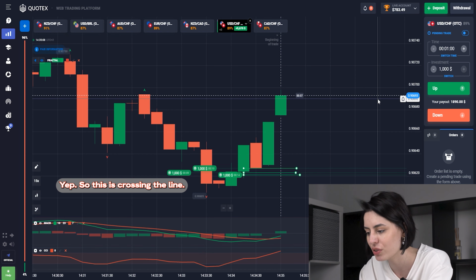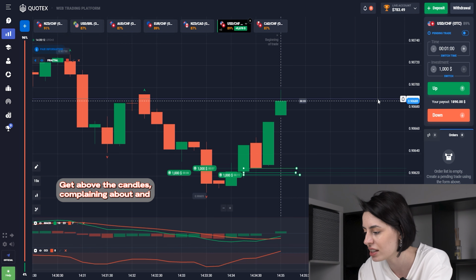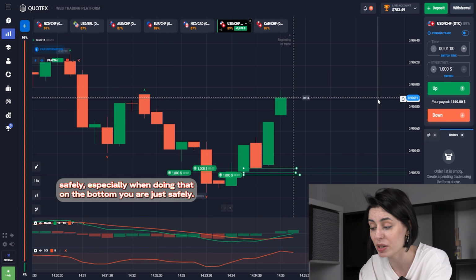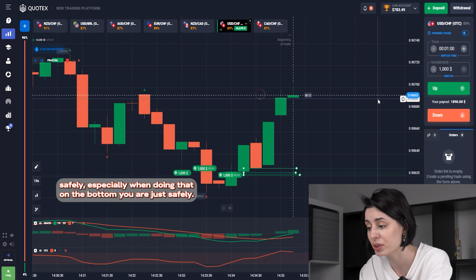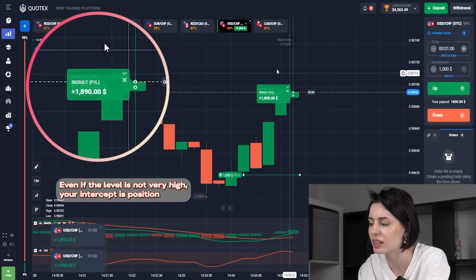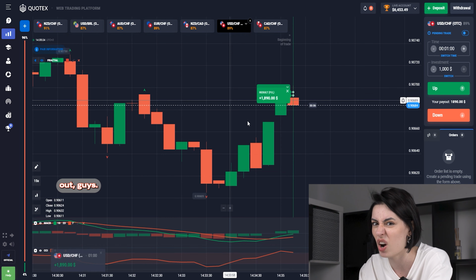Yep, so this is the crossing. The line gets above. The candles get green and above. And safely, especially when you enter in the bottom, even if the level is not that high, you are in the safest position for now.